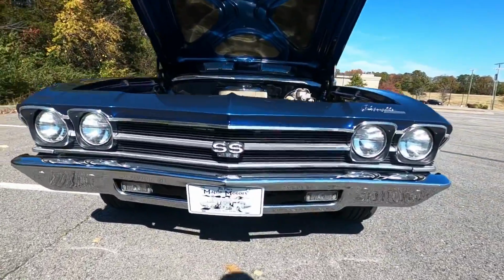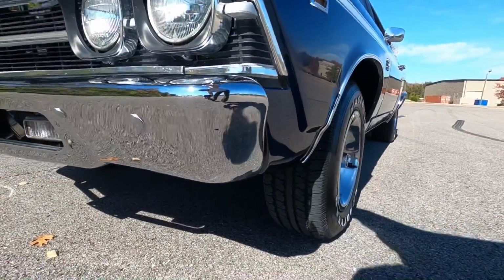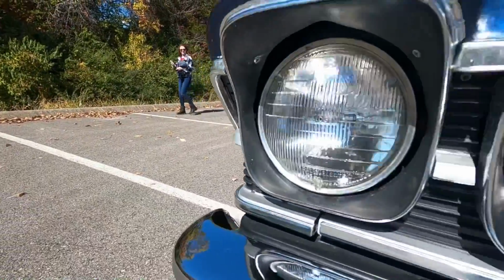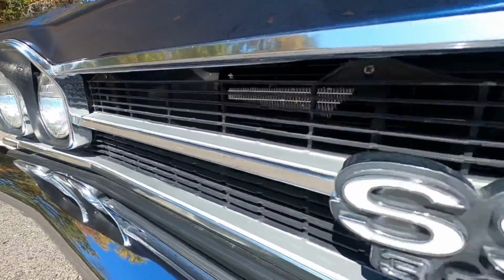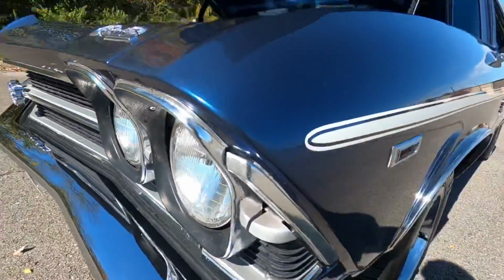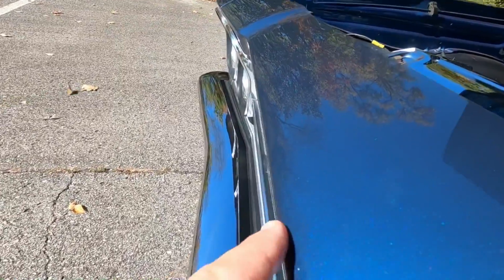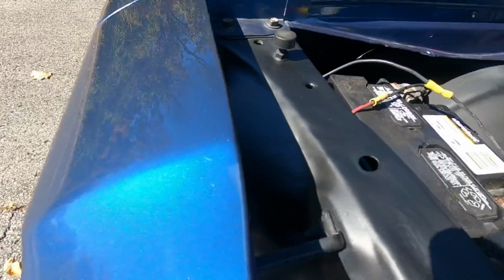All right, let's go up front here and look around on this lower bumper and the grille. So the lower bumper on this one looks pretty good. I'm not really seeing any issues there. Coming back on the headlight bezels, they're nice and clean. The grille itself looks good. Up over your front portion, you got a little spot there. I think that'll buff out. Looks like a bug hit it and stained it. A little scuff here on the front will come out as well.